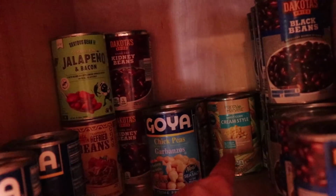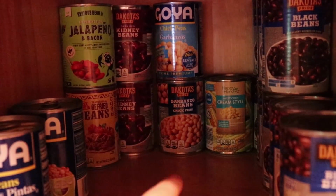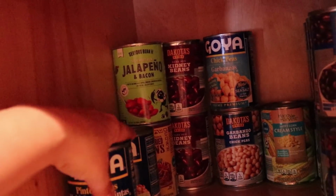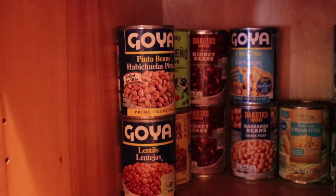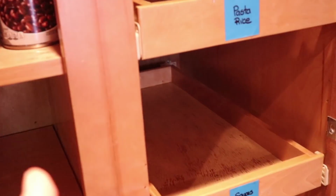Okay, so corn, I only have one. These are garbanzo bean, also known as chickpeas. So I'm gonna put them like that. And then I have some kidney beans. There's only 2 cans left, and then the rest is basically unassorted that I don't have double of. So there's plenty of room for more cans, but at least they're not on a trolley.